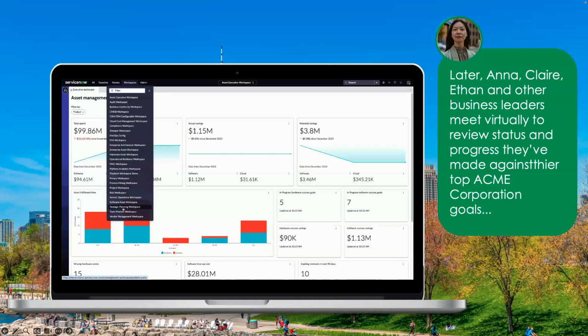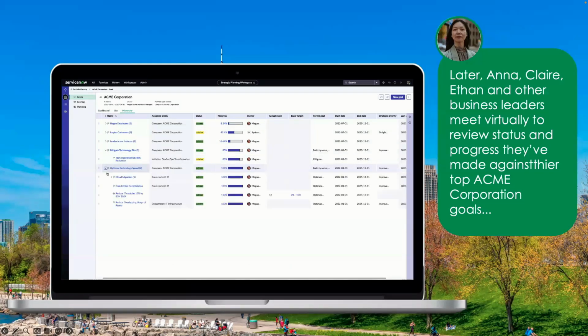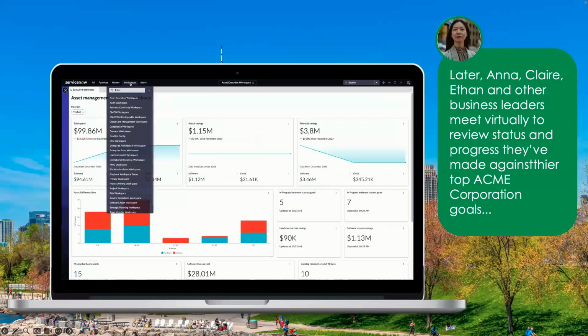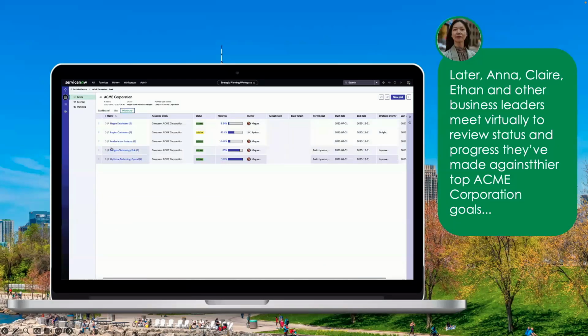Anna meets virtually with Claire, Ethan, and others across the executive team to view their progress against Acme Corporation goals. They discuss how the team's collaborative efforts to reduce overlapping usage of assets has undeniably helped them optimize their technology spend and mitigate potential risks. While they're all very happy about this, they observe that the goal to mitigate technology risk has changed to yellow, and now it needs attention.